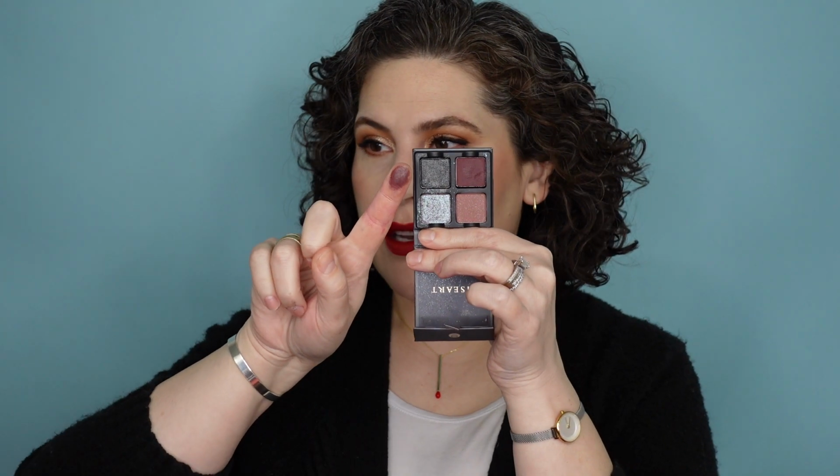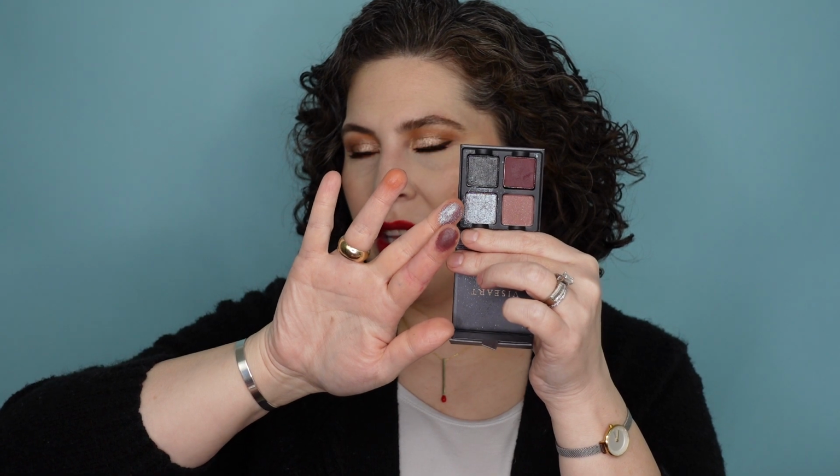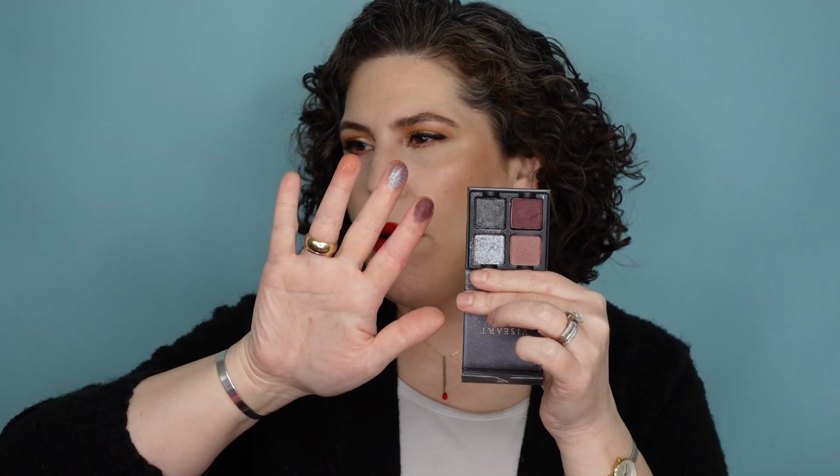But the reason I keep coming back to this, and here's the part that surprises me, is this shade right here. Do you see how it has a little bit of sparkle to it? I don't always get the sparkle on my eye. I feel like this kind of blends out, but it's so pretty. And the other shade that I absolutely love in here, look, is this shade right here. It looks very blue, but in the right light, it kind of leans a little purple, has a little bit of blue to it. It's so gorgeous.